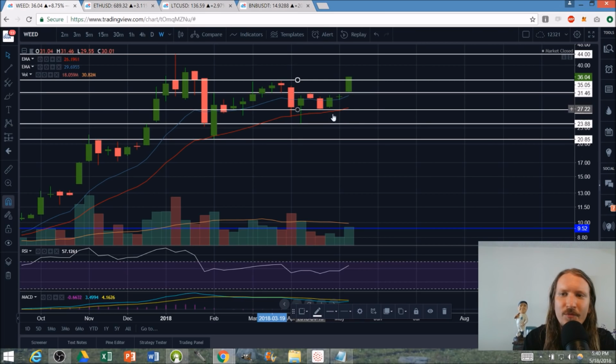The bull break occurred this week. We got over 31.46, and here we are at $36 to end the week. So we had a bull break and a 15% move. Obviously, it's a completely different sector, but I just want to point out the sentiment.